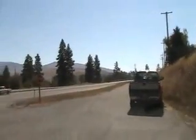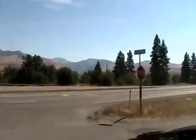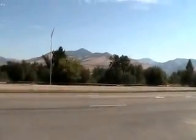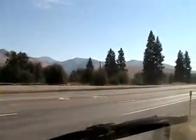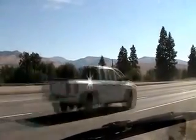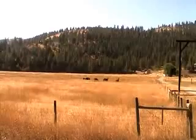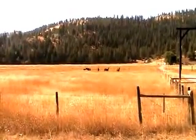All right, we're going to head south on Highway 93 from the bed and breakfast towards Hamilton, Montana. I had to stop right away on this Highway 93 south of the B&B.